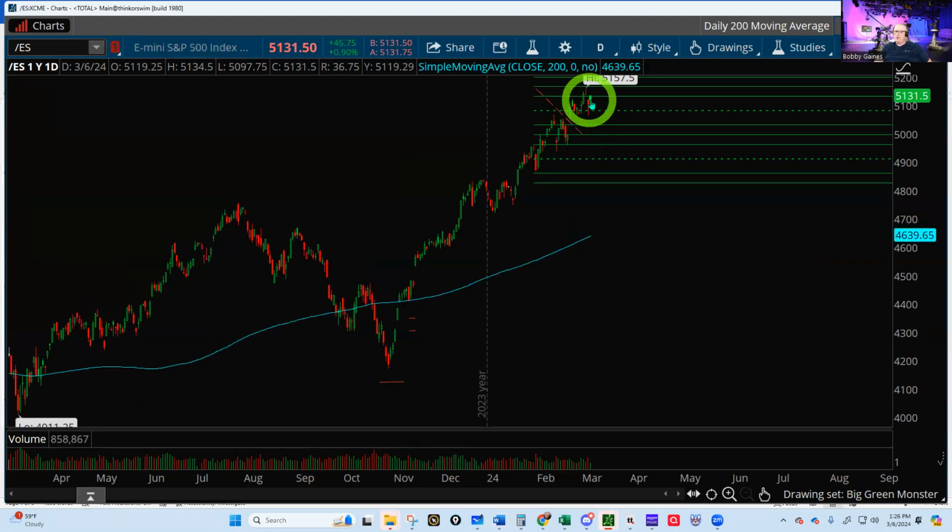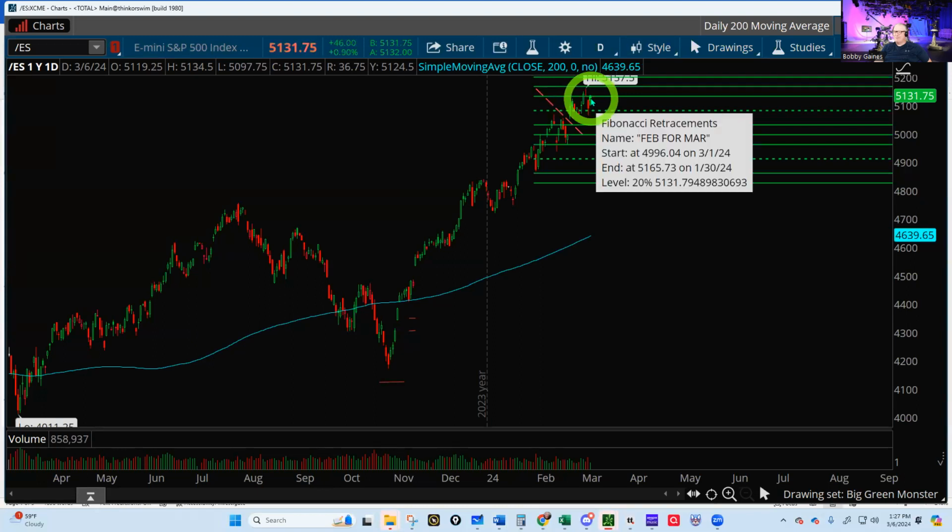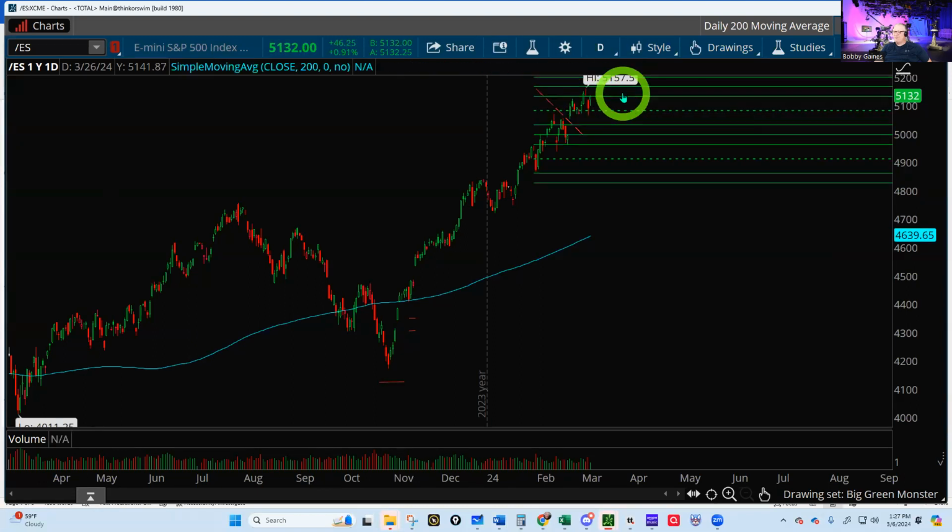So I look to see if price, this is the current candle of where price is. So we're right at the 51.32. Is it above its 200 daily moving average? It sure is, which means I can use up to 50% of my buying power.